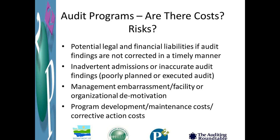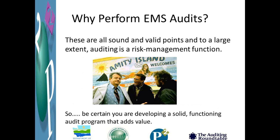And certainly with any program, there are program costs. There's maintenance costs, there's corrective action costs. Hopefully those are more than outweighed by the benefits to the system from your system auditing, but there can be costs up front. All right, next. So why perform EMS audits? Well, these are all sound and valid points, and to a large extent, auditing is really a risk management function. Here's three gentlemen talking about a risk management issue that occurred a couple of years back. So you need to be certain that you're developing a solid, functioning audit program that adds value, because it is a risk management feature within your organization, be it a public or private, nonprofit, what have you, entity. All right, next.